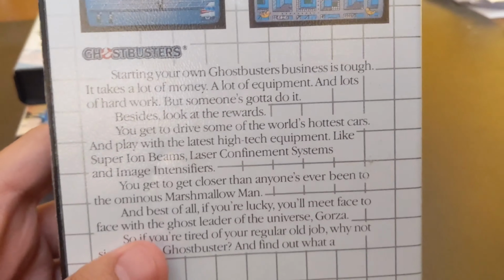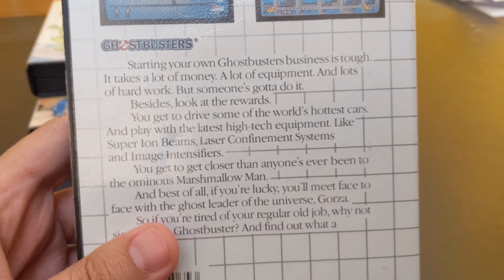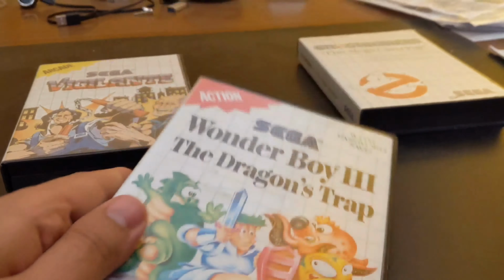So yeah, this is our first game here. We have Ghostbusters, and I want to show you the back. It's kind of funny. Starting your own Ghostbusters business is tough. It takes a lot of money, a lot of equipment, and lots of hard work. But someone's got to do it. So this is our first game. Let's move on. The next one, we have Wonder Boy the Third, The Dragon's Trap.